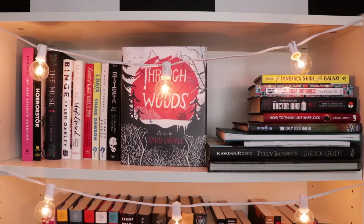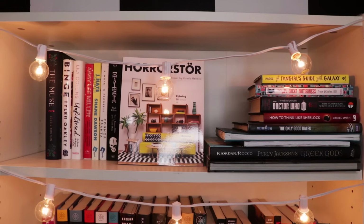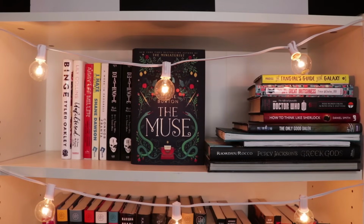Starting with the books, I have Through the Woods by Emily Carroll, My Best Friend's Exorcism by Grady Hendrix, Horrorstör by Grady Hendrix, The Muse by Jessie Burton. The only reason that this book is up here is because it used to be grouped with my random shelf before it had an adult shelf, and then I ended up making an adult shelf and now there's no room on it.